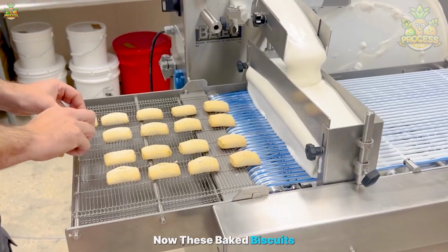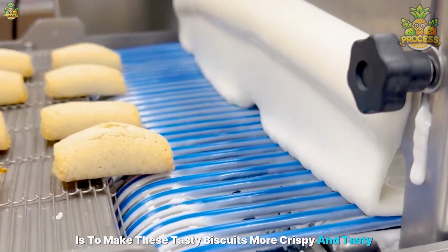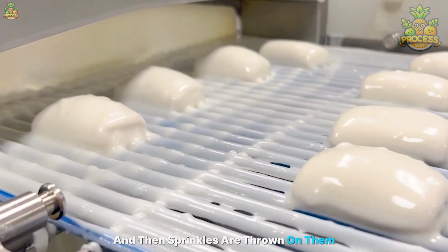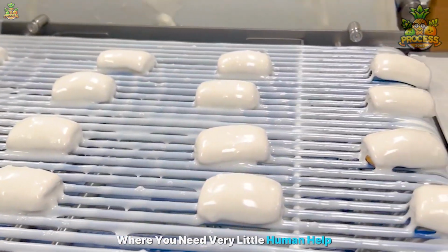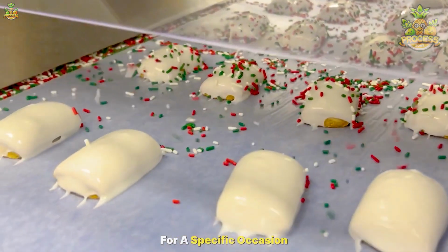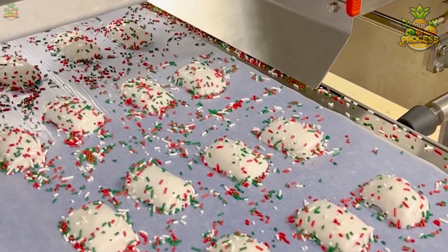Now, these baked biscuits are passing under the small glazing extruder, and their purpose is to make these tasty biscuits more crispy and tasty, so they all pass through the sugar glazing, and then sprinkles are thrown on them. This is a small automation setup where you need very little human help and you can prepare a hygienic and effective environment. These biscuits are being prepared for a specific occasion. Can you guess which occasion? It is by looking at the color combination.